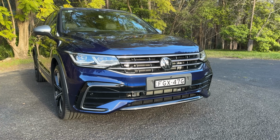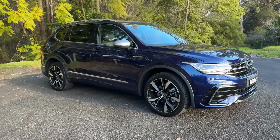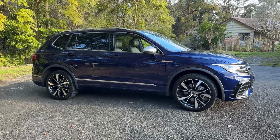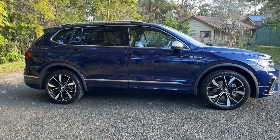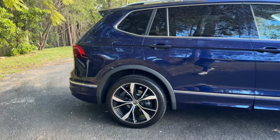From the front, it kind of looks like any other Tiguan, but when you look at it in profile, you can tell that the Tiguan Allspace is a bigger vehicle. It's 4.7 meters in length, and it has a longer wheelbase than the standard Tiguan as well, which means a bit more space on the inside, a bit more ease of access to the third row, which I'll show you when we get inside in a sec.